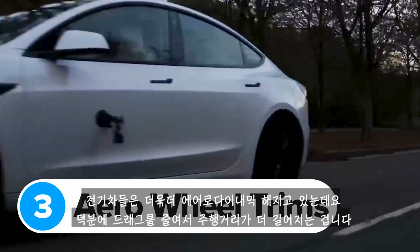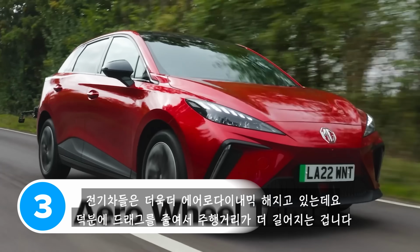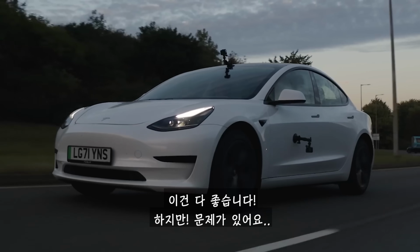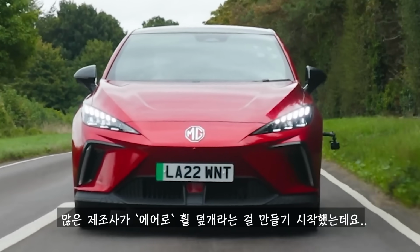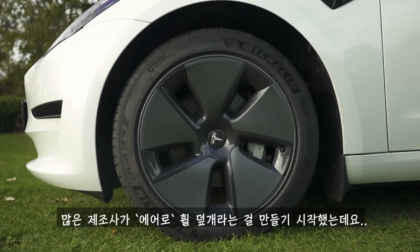Electric cars are getting more and more aerodynamic. This helps reduce drag, which improves the car's range. That's all well and good, but there's a problem. A lot of brands are fitting their EVs with what they call aero wheel covers.